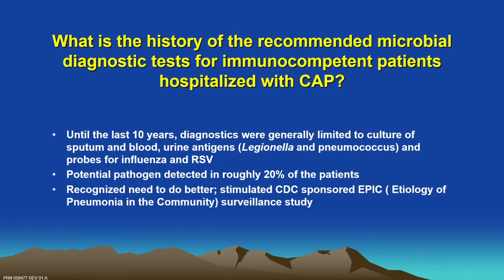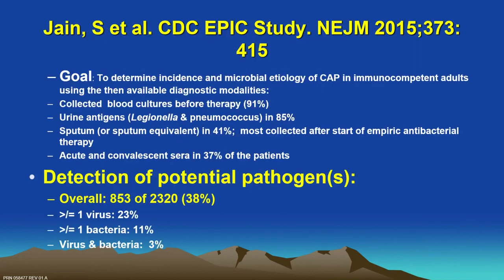EPIC stands for Etiology of Pneumonia in the Community Surveillance Study. The goal of the EPIC study was to determine the incidence and microbial etiology of community-acquired pneumonia in immunocompetent adults using what was then state-of-the-art diagnostic modalities. So enrolled patients had blood cultures collected, and that happened in 91% of the enrolled patients. Urine antigens performed in 85% of the enrolled patients. Sputum or sputum equivalent like endotracheal aspirates were gathered in 41%, less than half of the patients.